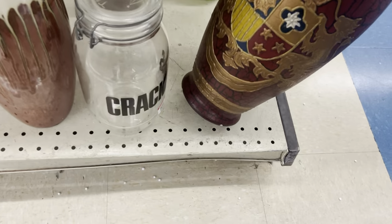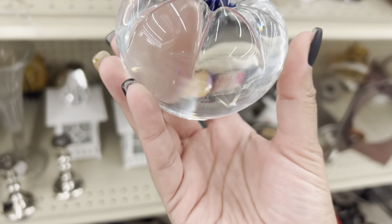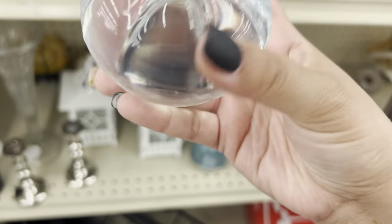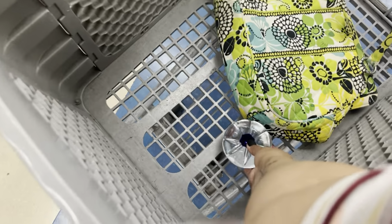Is this some kind of Game of Thrones thing? No, wouldn't that be cool? I thought it was a paperweight, but it might be a candle holder. I don't know, but they want $10 for it. Let me just pop it in here just in case.